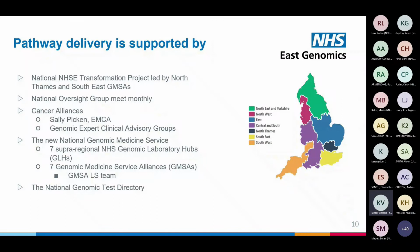So since then, there has been a national push, and the plan is that we should be delivering this testing across the whole of endometrial and colorectal cancer, and this is supported very much by the National Transformational Project, which is led by the North Thames and South East GMSAs. We also have a national oversight group which meets monthly in order to deliver the Lynch syndrome pathway. Locally, our cancer alliances led by Sally Pitkin in EMCA, and also the genomic expert clinical advisory groups have been supporting this, as have the 7 GLHs, the genomic laboratory hubs, and the 7 genomic medicine service alliances.